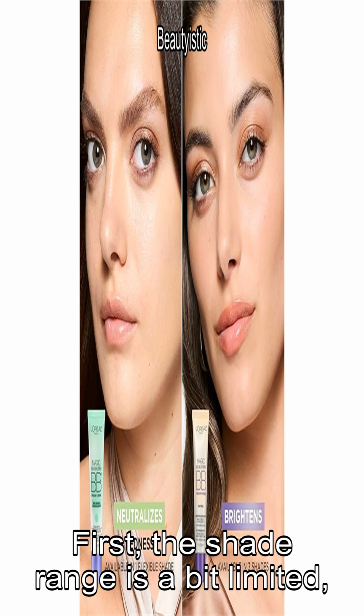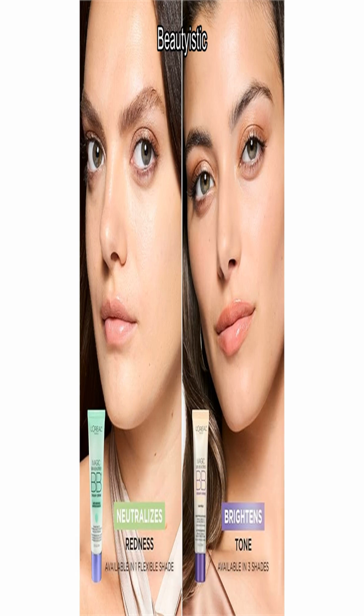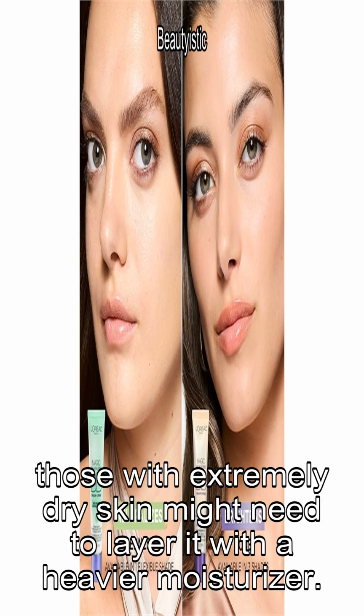First, the shade range is a bit limited, so if you have a deeper skin tone, this product might not be the best match for you. Also, while it provides decent hydration, those with extremely dry skin might need to layer it with a heavier moisturizer.